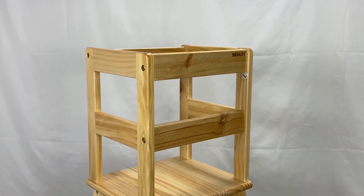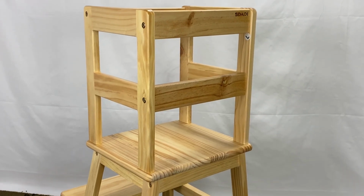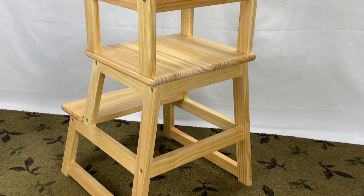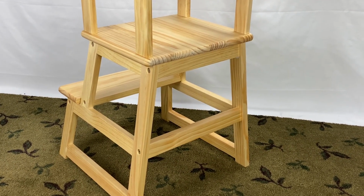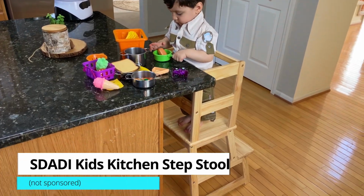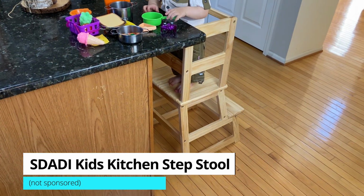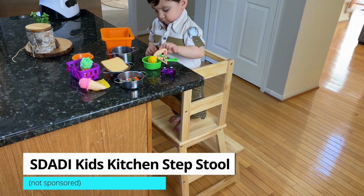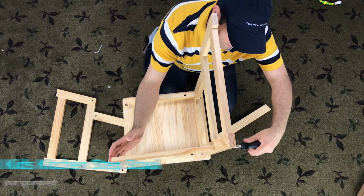So, what is the best step stool for toddlers? I was looking for an affordable, safe, and attractive kitchen helper stool. I did a lot of research and I picked Sdadi Kids Kitchen Step Stool. In this video, I share my Sdadi Kitchen Helper Stool review as well as the step stool assembly instruction.